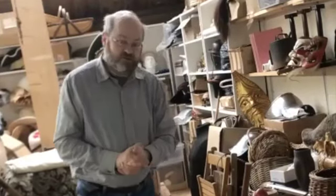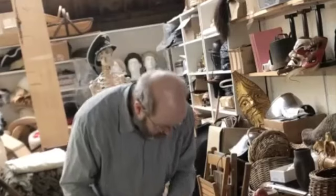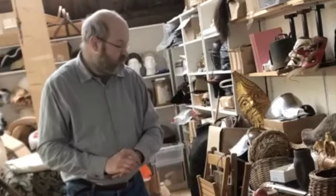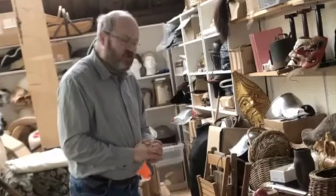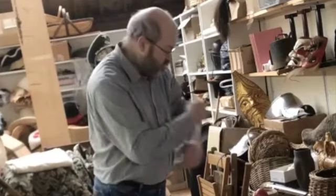NP Historical Shoes, again, Eastern Europe. Don't have any shoes here, but I do have a couple of pairs of their stuff. I've got about 300 pairs of shoes at home, so I do have a lot of them, and certainly I have some from NP, so that's great.